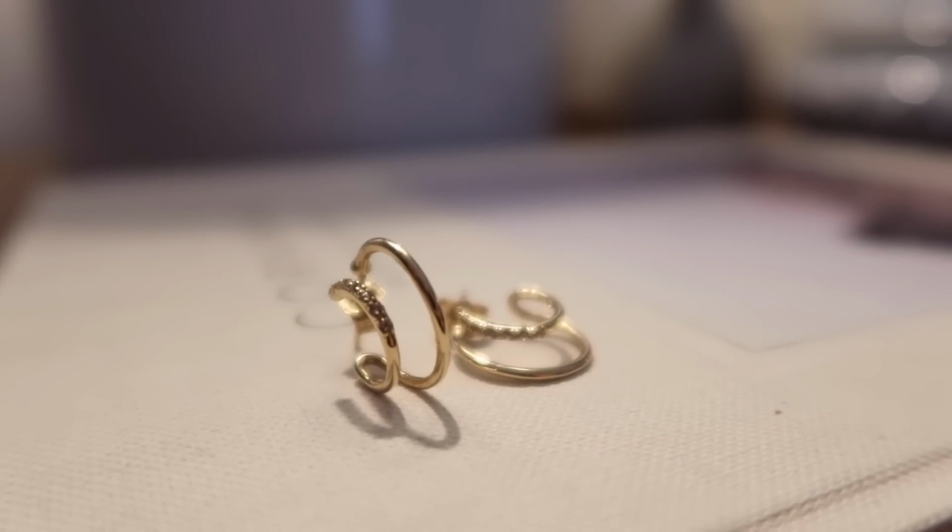I kind of like how people can be super cool and they have loads of earrings on their ear, but I'm just not that person. I'm really scared about getting a second piercing. So I thought that these would be lovely because they'd give me that effect of kind of having the double hoop, which I really love the look of, but I don't have to go through getting another piercing.